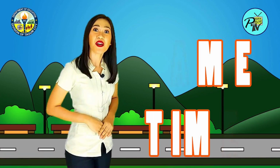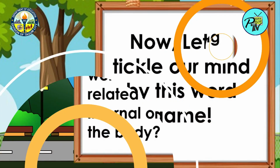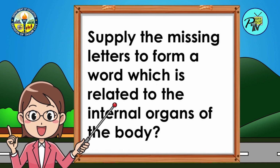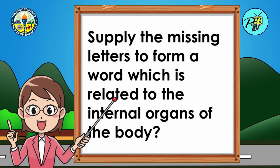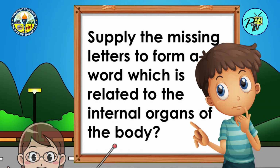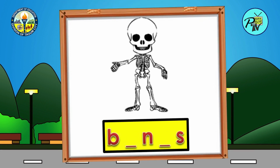Now, we will have a game. Do you want to play a game? Directions. Supply the missing letters in the box to form a word which is related to the internal organs of the body. Can you supply the missing letters to form the unknown word? Let's begin. What is this word? Can you guess what it is?